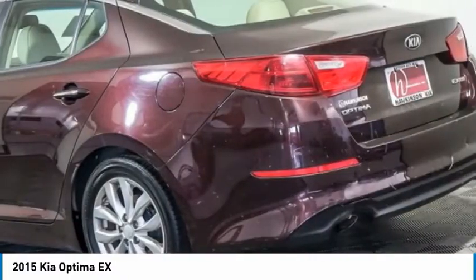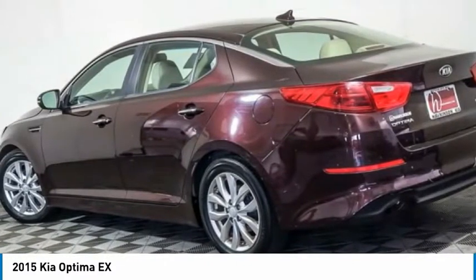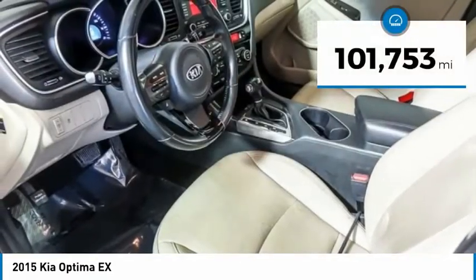Its smooth flowing lines speak of grace and style and offer a strong hint of European luxury, and it is priced below $15,000. This vehicle has less than 105,000 miles.